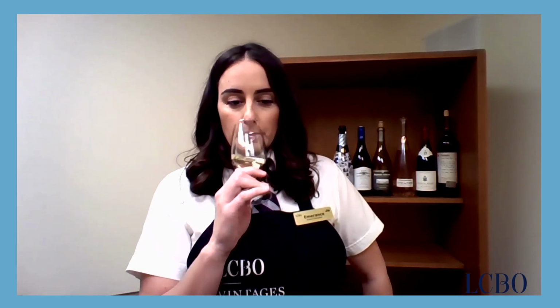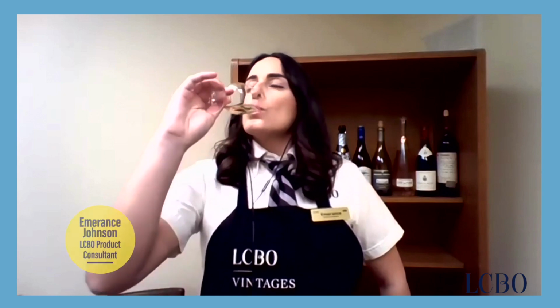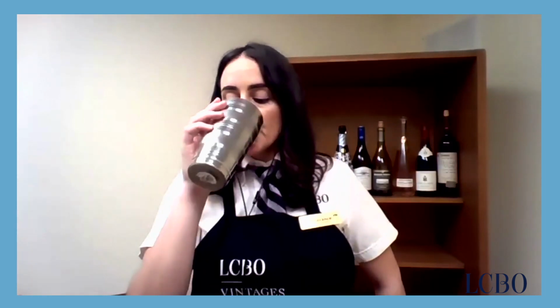Lots of lemon on the nose, fresh peach. Really, really fresh. That's really nice. Lots of tart green apple, some pear. But as you mentioned, because of the traditional method, it still has those really nice sort of bready, yeasty notes that makes the traditional method so special.